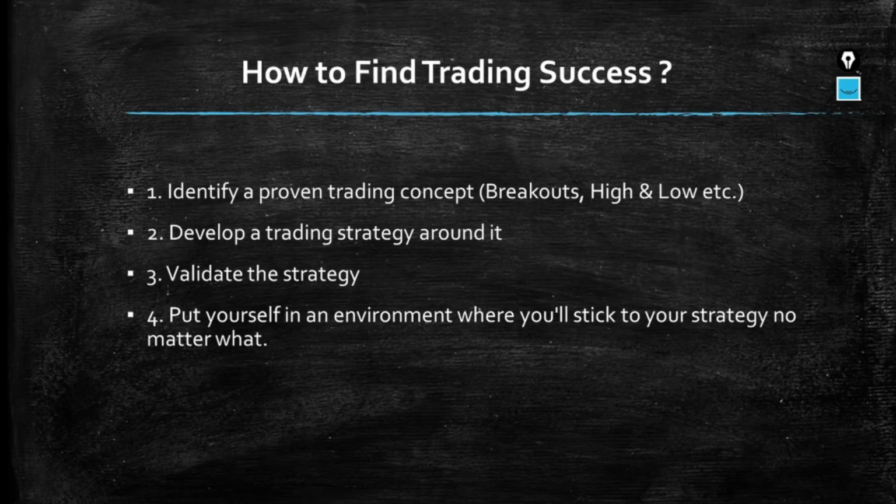So the first thing that you're going to need is to identify a proven trading concept. For example, you can use breakouts, or you can use high and low. What high and low is, basically, is being able to find the low for a specific day and the high for that specific day. So now, secondly, you need to develop a strategy around the trading concept that you might have found.